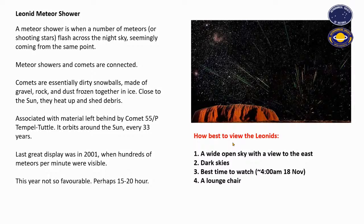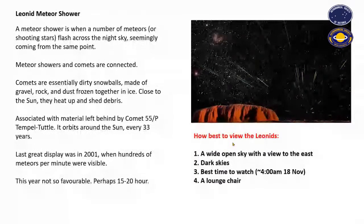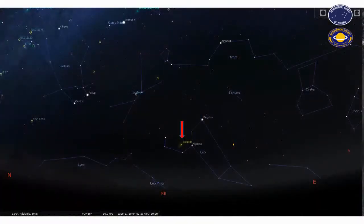The night that we saw them back in 2001, the shower wasn't due to start till about 3-4 o'clock in the morning, but we started seeing meteors by just after 1 o'clock, and that fireworks display continued until after the sun had risen. And get yourself a nice lounge chair that you can sort of lie down on and relax. Put a rug over yourself to keep warm and have a look. So where are you going to be looking? If you look low to the east-northeast, you'll see the constellation of Leo the Lion rising.